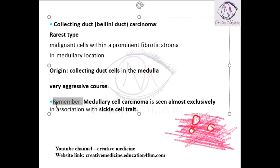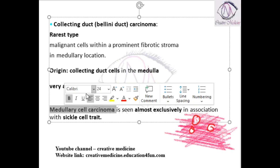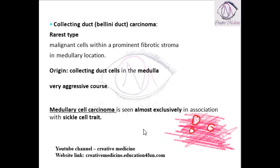Then, if you were asked what is the most commonly associated malignancy with sickle cell anemia, then it is medullary carcinoma, which is most commonly associated with sickle cell trait.